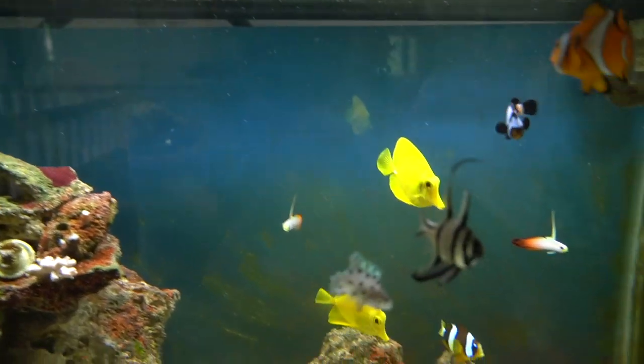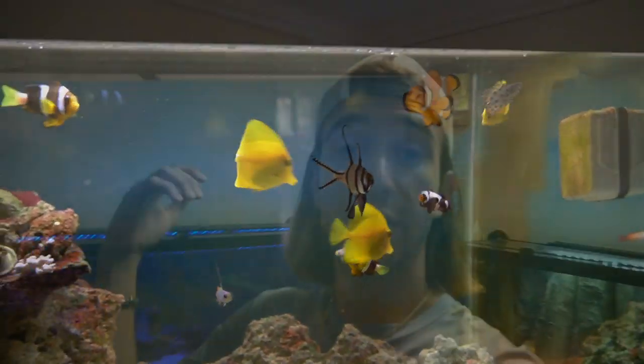His name's PG, and these are all his little tank mates in this beautiful little 75 gallon fish tank. I really hope you guys enjoyed our little PG upstairs, and now I'm going to show you how a real big angry grouper really eats. And eventually I'm hoping this guy upstairs is going to eat like this.